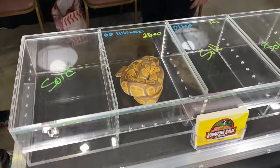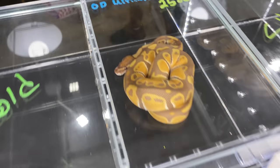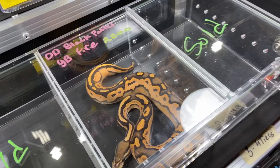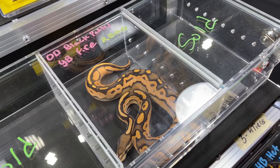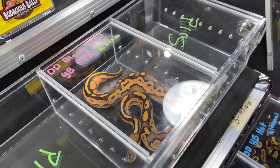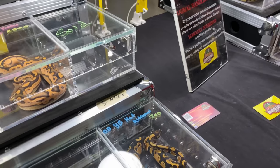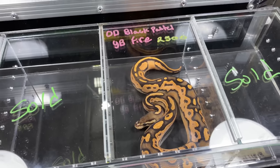Orange green ultramel. That one's really nice. I love this one. I don't think the camera is going to pick up how orange this is. This is so orange. Orange dream, black pastel, yellow belly fire. And that thing is sweet. Very, very cool. So make sure you check them out. This one is like so cool.